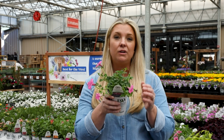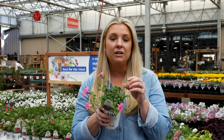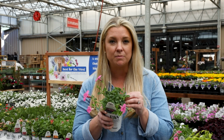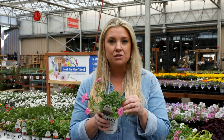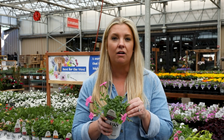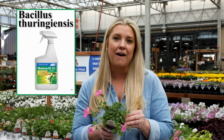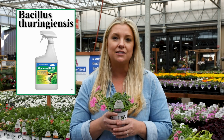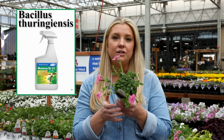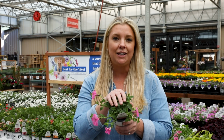So if you notice your plant is not blooming as much as you think it should, I want you to consider that you might have budworms. It's really easy to care for budworms. Go to Green Acres Nursery and Supply and ask for something called Bacillus thuringiensis. It's actually a natural bacteria found in our soil that is extracted and used as a spray. You can spray that on your Supertunias or your calibrachoas, and that will make sure that the budworms don't eat your precious blooms.